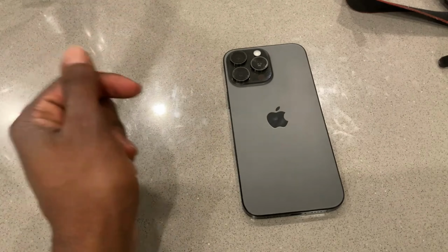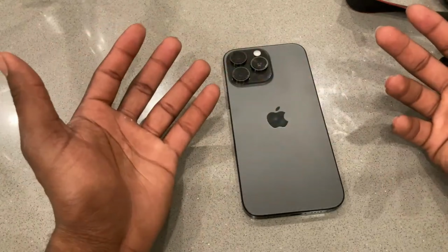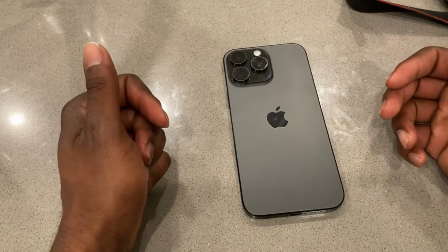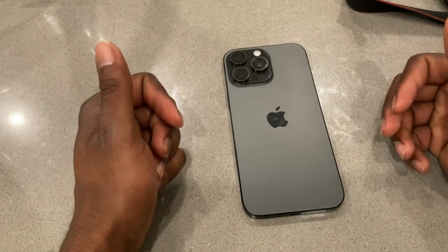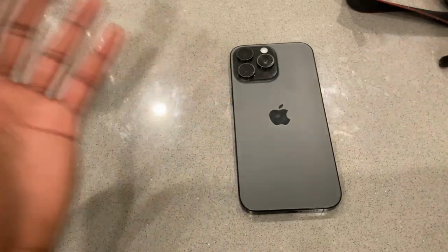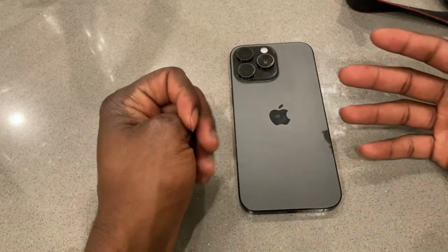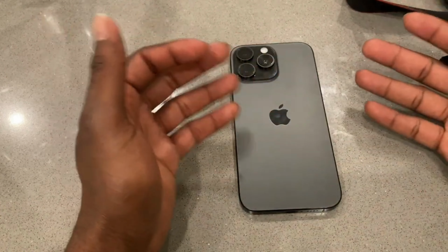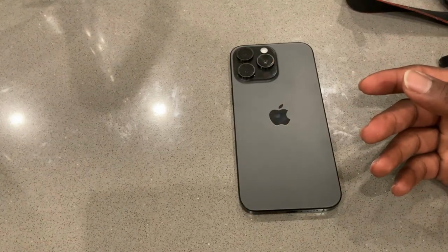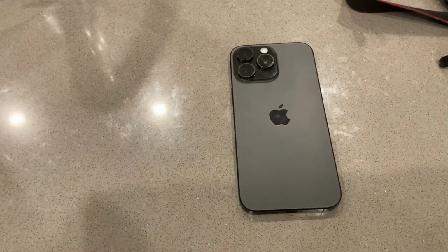Portrait lighting effects. So for video recording, you can get up to 4K Dolby Vision at 24, 25, 30, up to 60 frames per second. And you have a new mode called slow motion, where you can shoot 4K up to 120 frames per second, meaning you can get slower videos, and it looks a bit more cinematic. You know what I mean? Just uppity stuff like that.